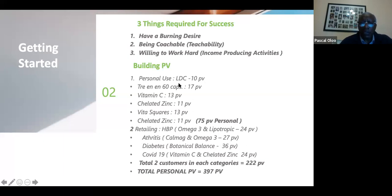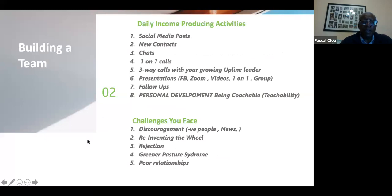The next thing I would like to discuss with you is building a team. Building a team is the core of our business. If you really want to succeed in this industry, you have to build a team. And how do you build a team? You build a team by speaking to people, all right? Now, what are the ways that you need to contact people?